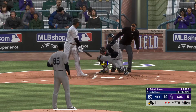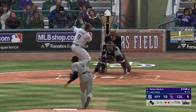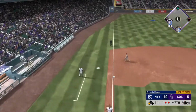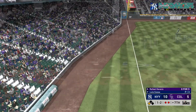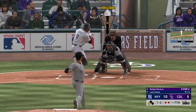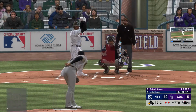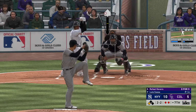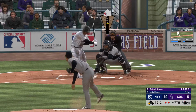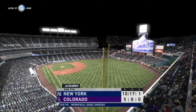Ball one, taken just off the inside. Now a ball lined to the left side. Foul. The 1-2 offering looked like a slider that time, but it's 2-2. Slider whiffed on for strike 3. A great pitch to put an end.